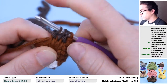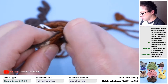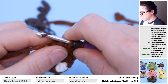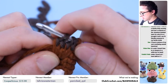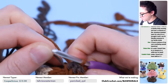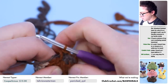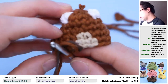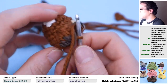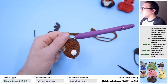I think this is just a fun, weird technique. Like that. It's how I used to do shoes and stuff, when I wanted to do the least amount of work possible to make feet. There you go. See, that'll give it just a little bit of a hoof kind of look. That's pretty cute. All right, let's zoom this out. What do you think about that?